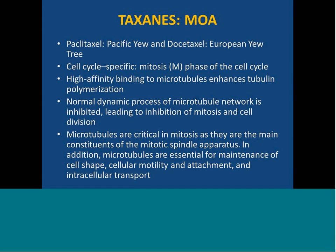Okay, so it is a cell cycle specific agent. It works in the M phase of the cell cycle, and basically it binds the microtubules and enhances tubulin polymerization. And why are microtubules important? Because microtubules are part of the spindle apparatus. They are essential for maintaining your cell shape, and for cellular motility, attachment, and intracellular transport. So if you mess up that spindle, there's a lot of things that can go wrong with that cell. So that's how your taxanes act.